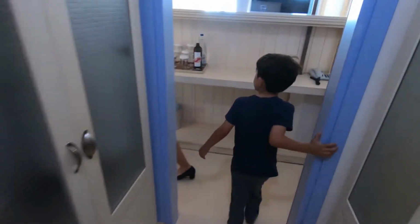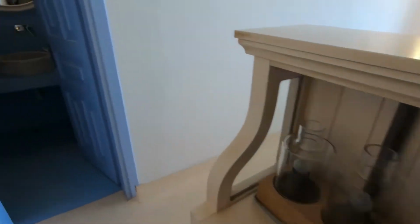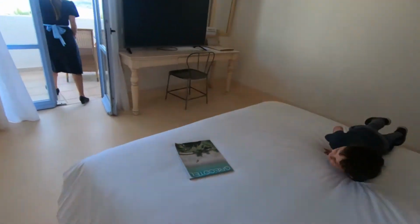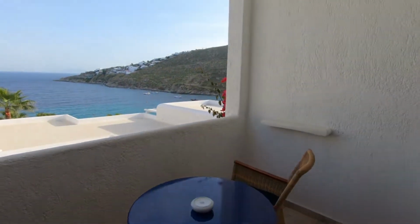Look, we have stairs, guys. Close the door. I don't think this will be your bed, guys. I think this will be mommy and daddy's.